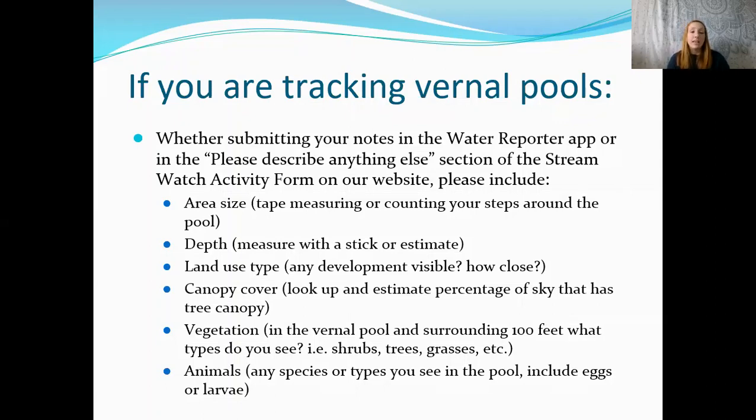So we're looking at the area size of the vernal pool. You can do this with a tape measure, or you can count your steps. It's okay if it's an estimate, but count the steps it takes to walk around the pool, and then think, your foot's X inches long, and we can do the calculations. We're asking for the depth of the pool, so you can either measure with a stick or you can estimate just by looking at it.